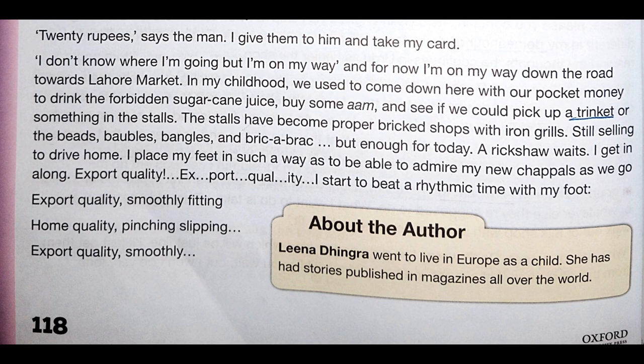In my childhood, we used to come down here with our pocket money to drink the forbidden sugar cane juice, and see if we could pick up a trinket, a small ornament or item of jewelry that is of little value, in the stalls. The stalls have become proper bricked shops with iron grills, still selling the beads, baubles, bangles and bric-a-brac. But enough for today. Our rickshaw waits.